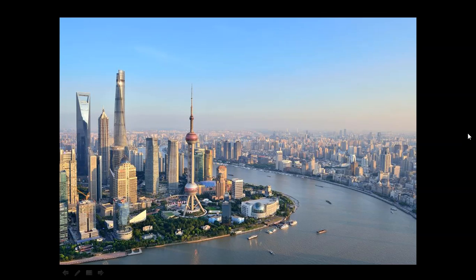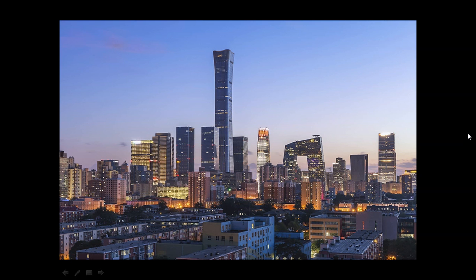That belongs to Beijing. And here is a picture of Beijing. Beijing is the capital city of China. It's a very big city as well.